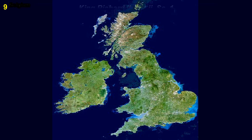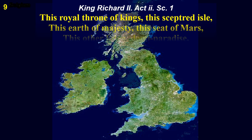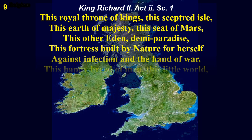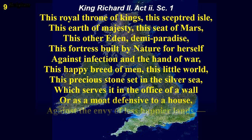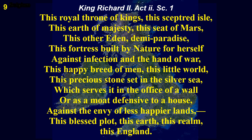This royal throne of kings, this sceptred isle, this earth of majesty, this seat of Mars, this other Eden, demi-paradise, this fortress built by nature for herself against infection and the hand of war, this happy breed of men, this little world, this precious stone set in the silver sea, which serves it in the office of a wall or as a moat defensive to a house against the envy of less happier lands. This blessed plot, this earth, this realm, this England.